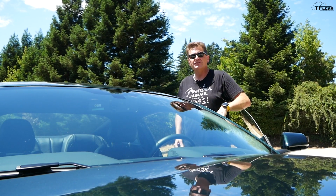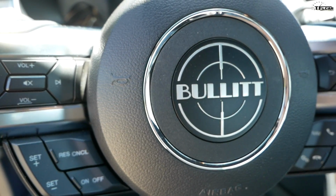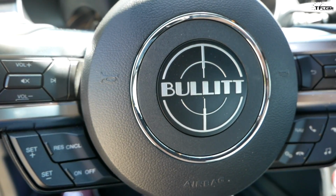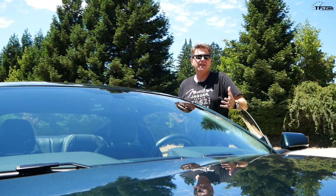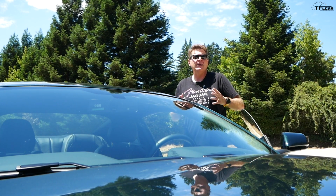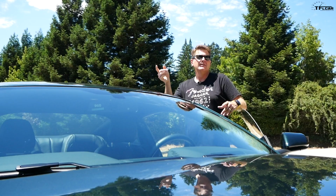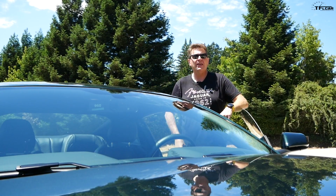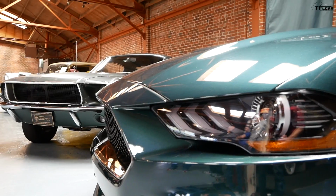There are only 4 options in this Bullitt Mustang. First are the Recaro seats. Those cost $1,600. Next is the MagneRide, or magnetically adjustable suspension. That's $1,700. And finally, there's a tech package, which costs $2,100. All in all, that gets you to just under $53,000. Oh yeah, you can also choose the color, black or green, and you can choose your transmission. As long as you want a 6-speed manual, you're good.